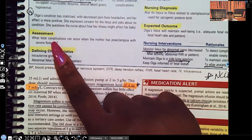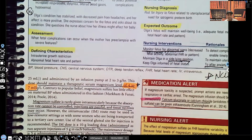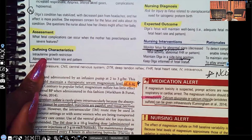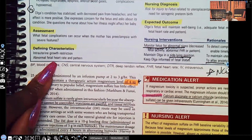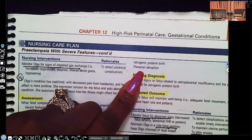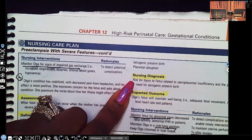So assessment: what are the fetal complications that can occur when the mother has preeclampsia with severe features? Look at the defining characteristics. This is what can happen to the fetus: intrauterine growth restriction, abnormal fetal heart rate and pattern, iatrogenic preterm birth, and placental abruption, which is a medical emergency, by the way. Nursing diagnosis: risk for injury to the fetus.